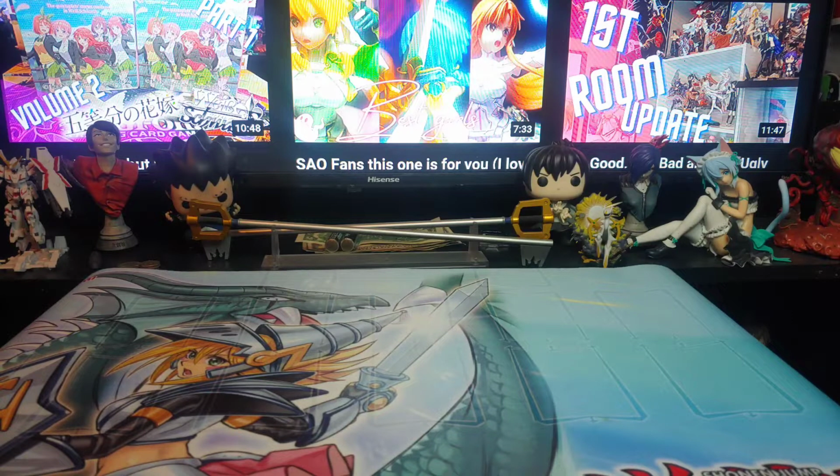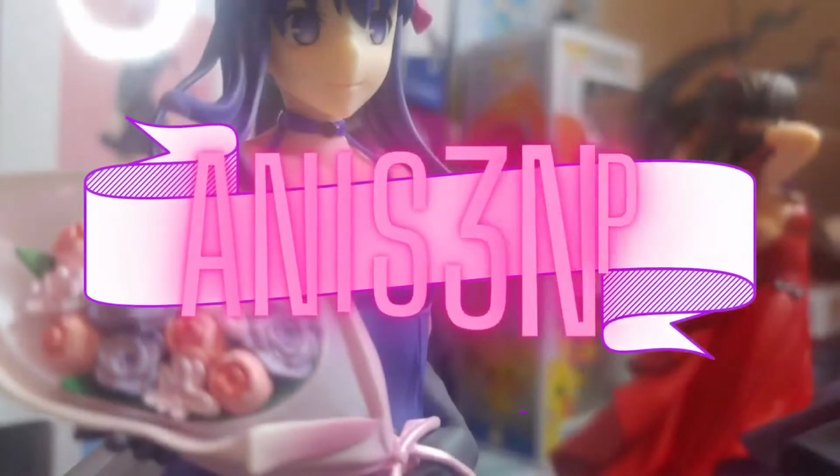Found one of my grails, and my first bunny girl scale figure. Let's get to it.